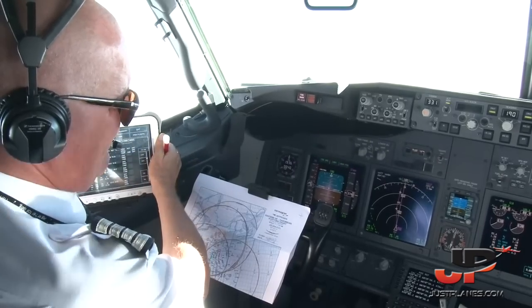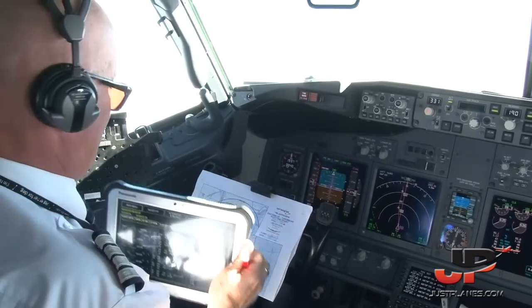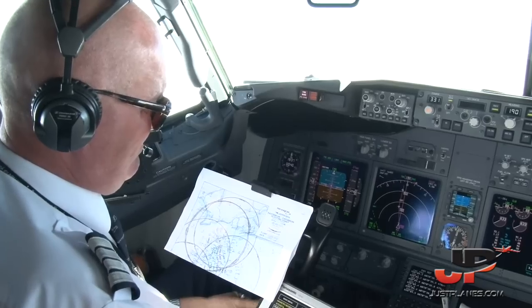Mach decimal 79. Estimating DIREX at 1952. Next EMARCO, fuel on board.